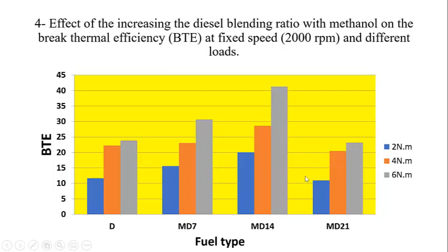So the increase is due to the increased percentage of methanol, which has high oxygen content, low viscosity, and low specific heat. Thus, increasing the methanol ratio up to 14% leads to a decrease in the lost heat above the engine cylinder, which in turn increases the combustion period and improves it.